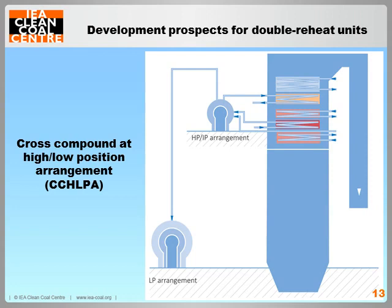This CCHLPA reduces the capital costs for units with high steam conditions through less use of expensive high temperature materials, and it also slightly increases the unit's efficiency.